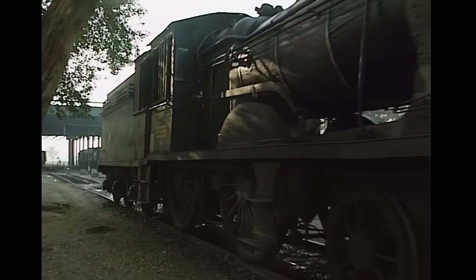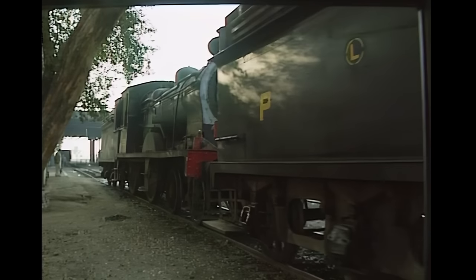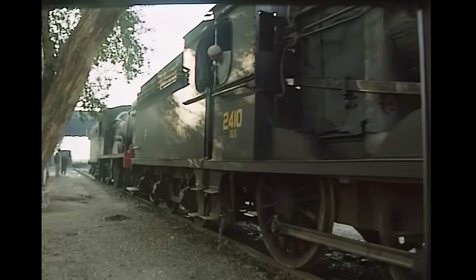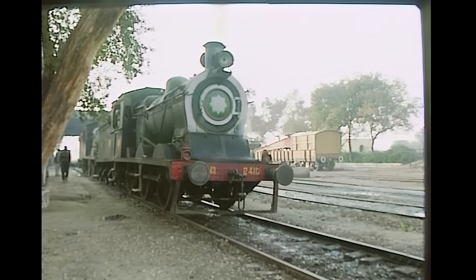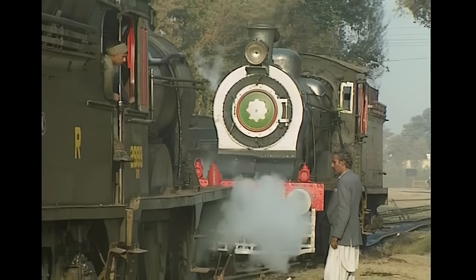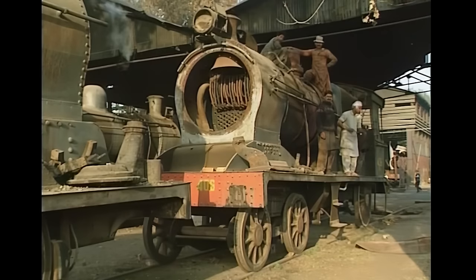Inside cylinder locos were judged not only better looking, but safer too, with the pistons and cranks tucked out of harm's way under the boiler. Malakwal's locos were built between 1912 and 1920 by the Vulcan Foundry in Newton-le-Willows, Lancashire. A sizable workforce was constantly occupied cannibalizing withdrawn locos to keep the survivors going.